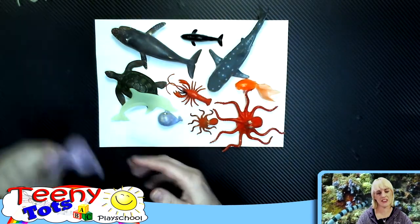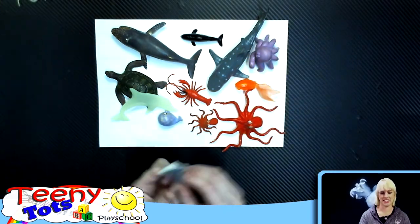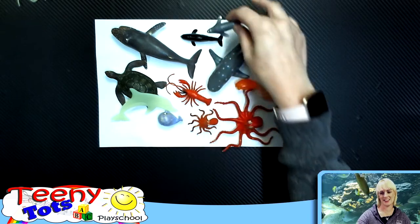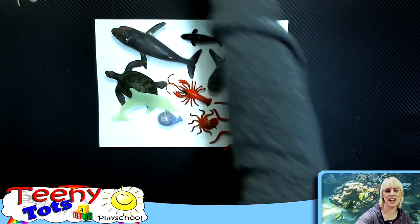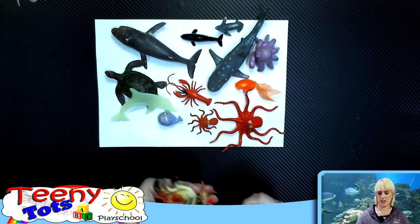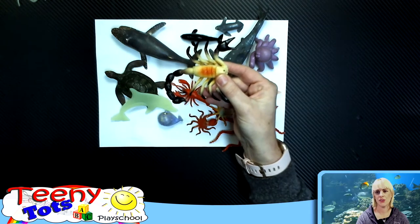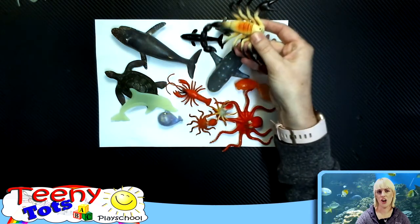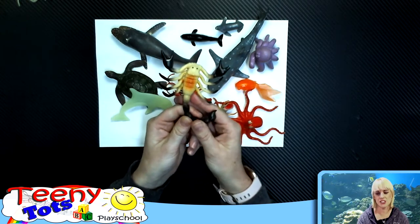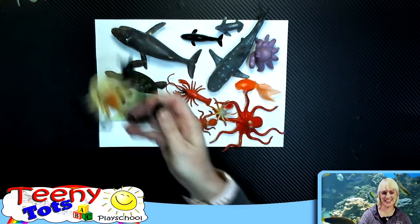Okay. And here's another little squid. And what's this? Hey, look at that. Wow. Okay. And there's another one here. We've got lots of... Is this a sea creature? Is it? No, it's got lots of legs like some of the creatures. But this does not belong here. What is this? This is a scorpion. Does not belong in the sea, does it?